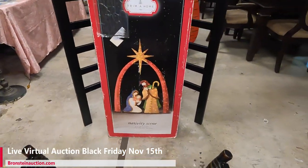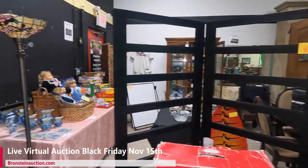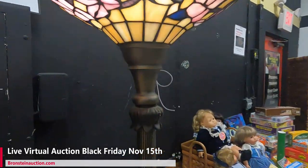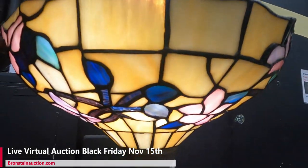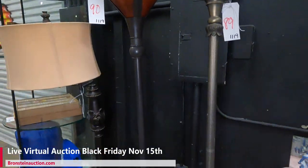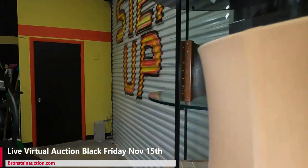Look at this. We have a really nice, cool, lighted nativity scene. Beautiful room divider. These gorgeous lamps. Wow, check them out, guys. Look at this. Look at that. Let's light her up for you. How pretty is that, huh? Check it out now. Yep, some really nice floor lamps, guys. Check them out. And we're going to walk you around the corner here.